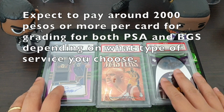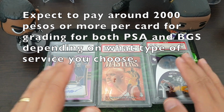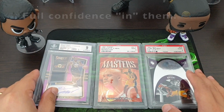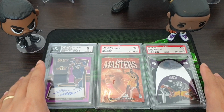So guys, again, check Aren Mojica, Bray YS, and Rico Farillas. Those guys are reputable and you can ask them more questions about grading. They will take care of your cards, and I have full confidence in them. For those who are very interested in having their cards graded, I hope this video will be very helpful for you.